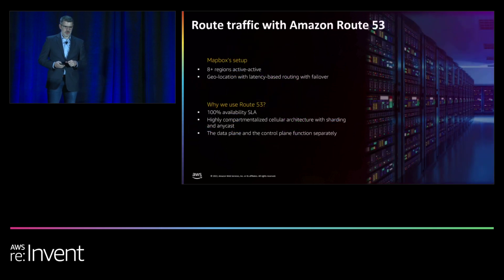You heard me speak about Mapbox's origin set up being globally distributed. We use Route 53 as our DNS service, and it has a highly available cell-based architecture with sharding and anycast. The routing between the 8 AWS regions is managed with the Route 53 routing algorithms. We have intelligence built to route to a different data center for any potential issues on the internet or our servers so that our applications continue to operate seamlessly.